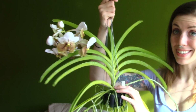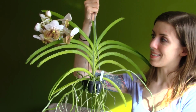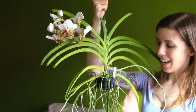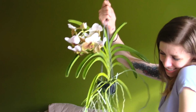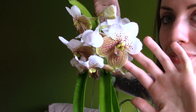And I'm just really excited to have my first ever Vandaceous orchids. I know I have Neofinetias, but those are kind of easy, and I know that these will be more of a challenge, and I really hope that I'm up to the challenge. I've never been so happy. This is like my favorite orchid purchase ever, and I really hope that I do it justice.